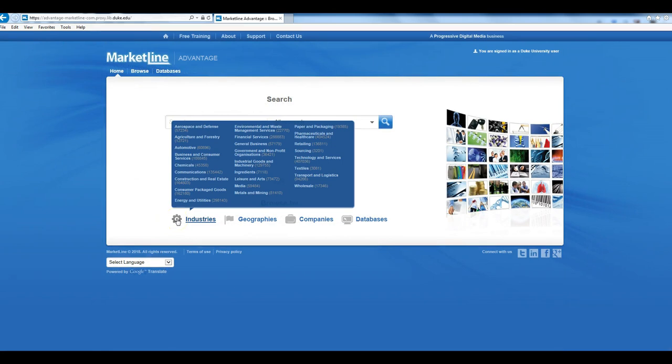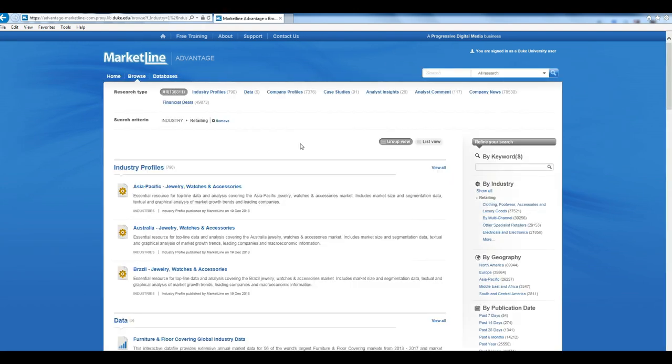So now it's time to take a look at those industries and give you an idea of what the industry reports look like. I'm going to look at retailing. So I'm going to go up here, click that on, and once we get in here, you'll notice that it starts off with retailing for jewelries, watch, and accessories. This is listed out by the date of the report.